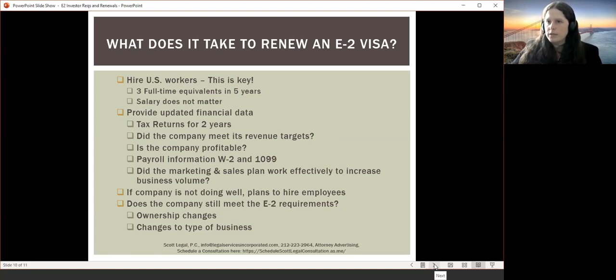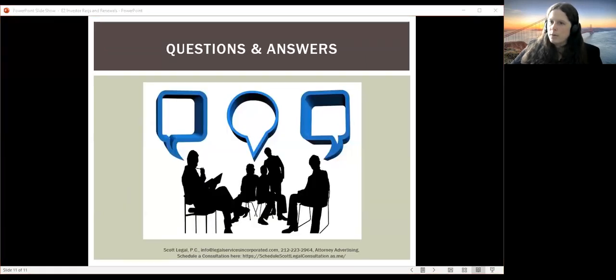Their focus is really on, are your revenues growing or consistent? Have you hired U.S. workers? As long as you've done those things, even if you haven't met your projections, generally you can still get approved. I don't find that they're really fixating on what your initial business plan projections were. So I know we have several questions, so we'll turn to those now.